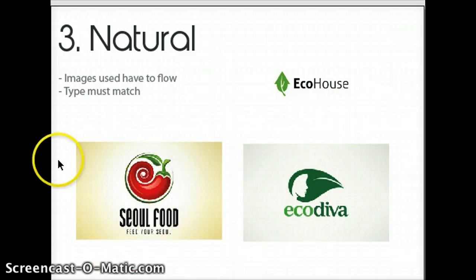And then finally this one, I thought this one was really cool because they used the pun: soul food, free your soul, and Seoul, so I'm guessing it's Korean food. And they're chilies because Korean food is chili, like kimchi is very chili, and you know, it's adding spice and that kind of thing.